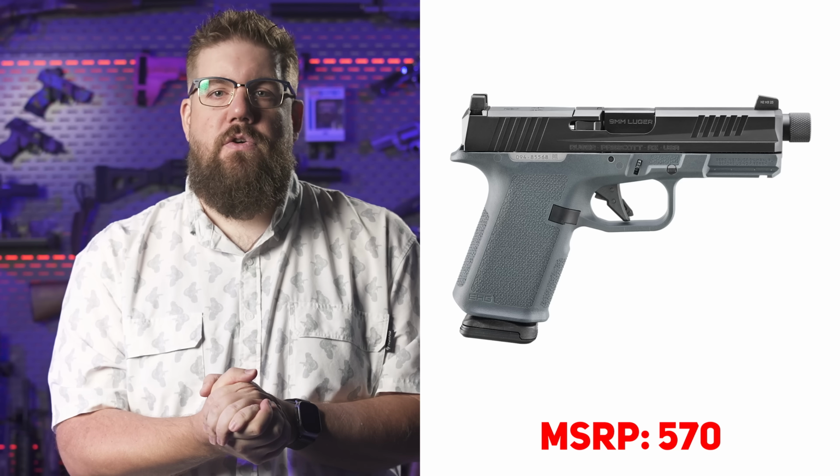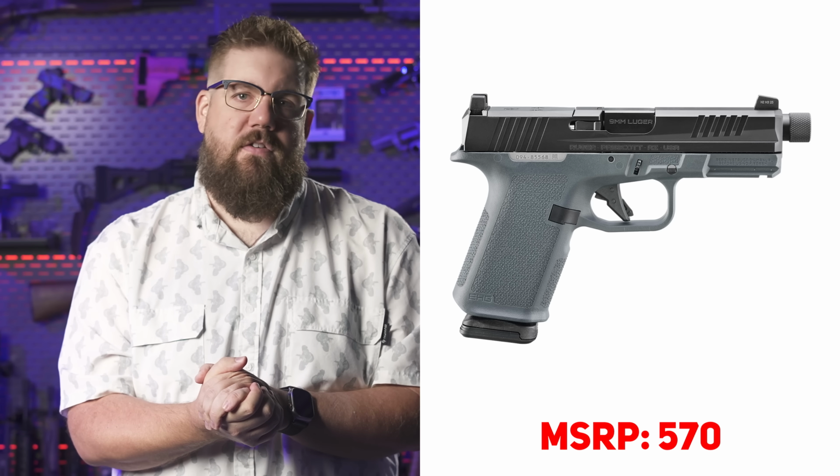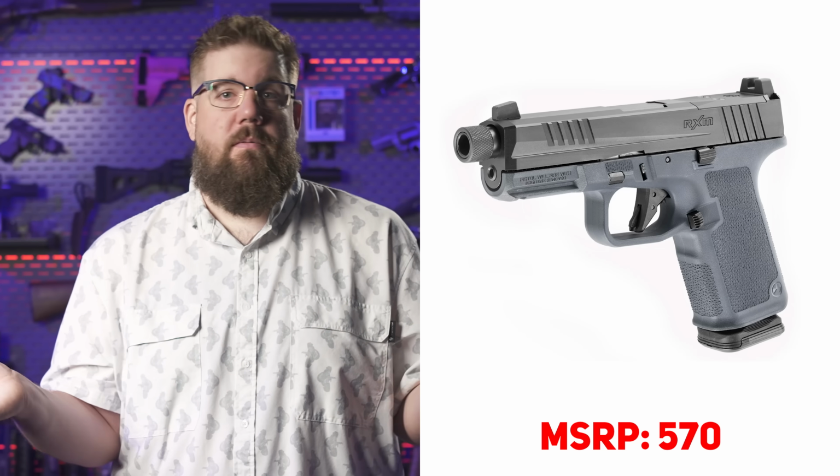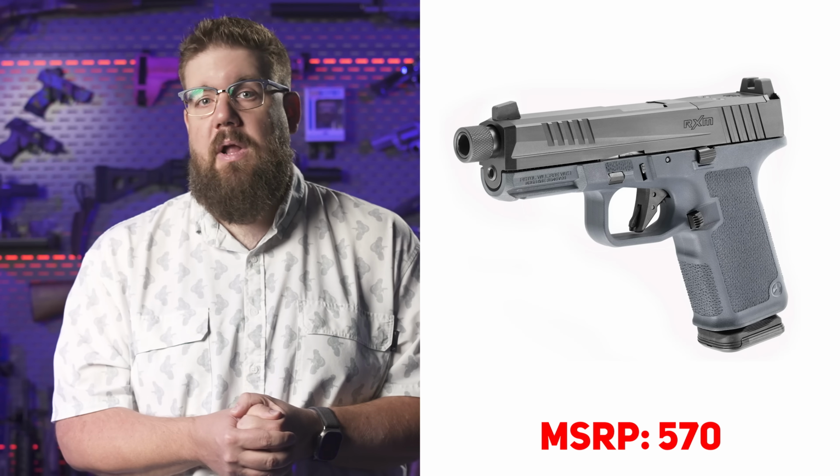In other new gun news, Ruger has added a threaded barrel version of the RXM to the lineup for $570 MSRP. That's $70 more than standard, which is really not bad. If you wanted a threaded barrel version, that's the way to go. Most aftermarket barrels are way more expensive than that. We really enjoyed the RXM in our review, so cool, good, great, grand. Put a can on it, put a comp on it, whatever.